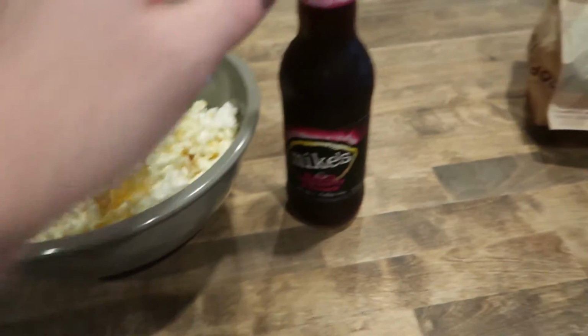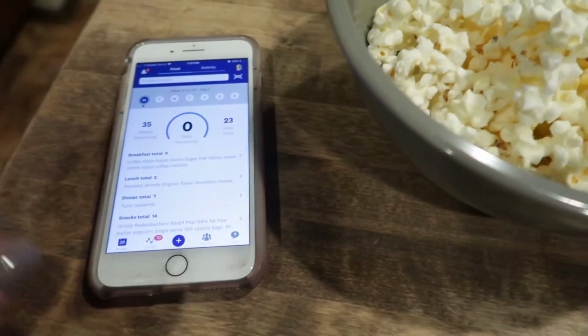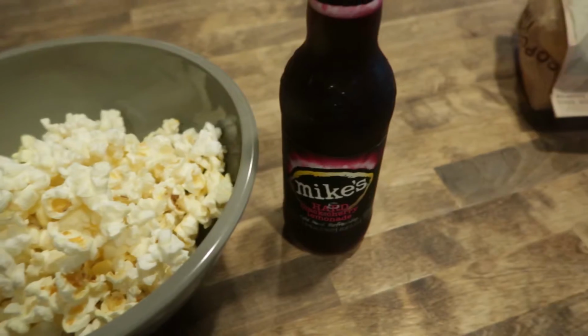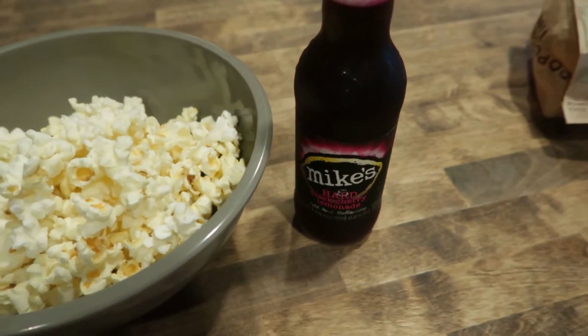I don't plan on using up all my points every day if I continue to eat like the really low point lunch and a lower point dinner. This is just a treat, and this is how I'm fitting it in.